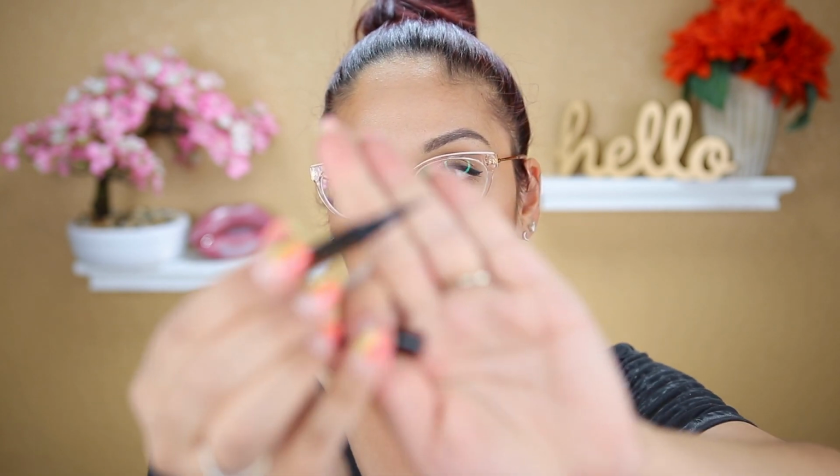This is the Tarte Man Eater liquid liner. It's a brush tip applicator. I actually really enjoy this liner. I would definitely purchase a full size of this. I do like it. This little sample lasted such a long time, more than about 6 months.